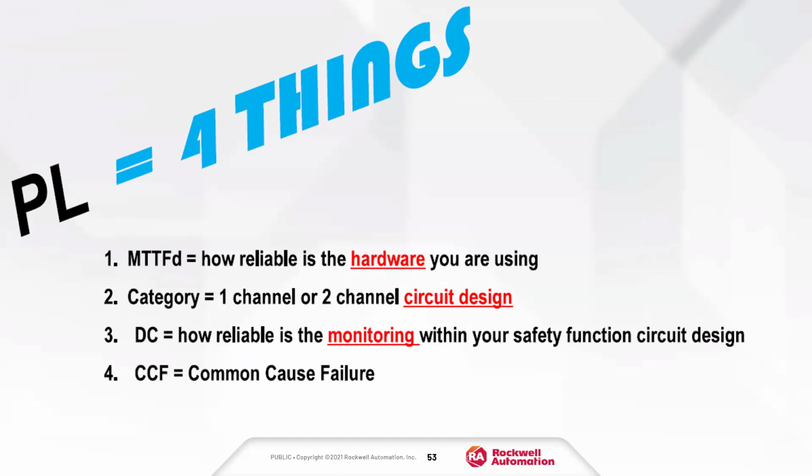And I always get this with drives. So we calculate out the MTTFD on a PowerFlex 753 drive. It's 63 years. And I have people say, well, I've never had a drive. A drive won't last 63 years. It's like, well, I don't care if the drive fails normally. If the drive fails normally, it turns the motor off. That's the safe state.